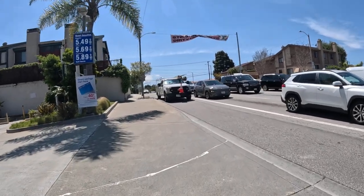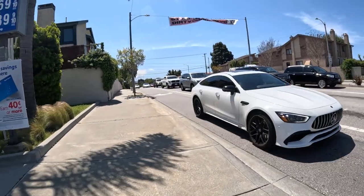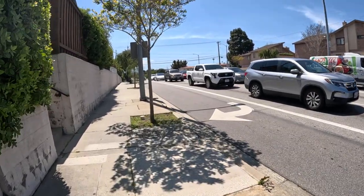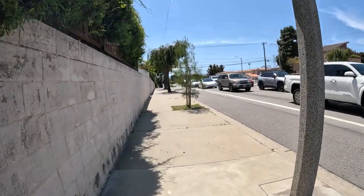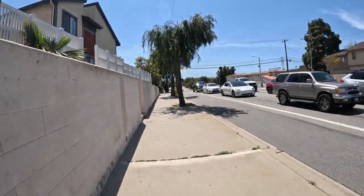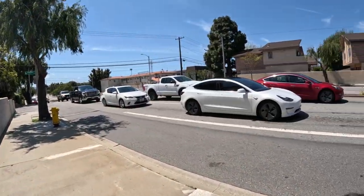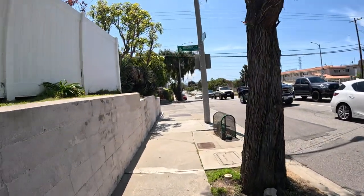The unique headlights on this car, Hyundai or something. Interesting. Must be brand new. And a white Tesla. And a red Tesla. It's unbelievable. I bet I've seen 60 Teslas on the three walks today. Probably at least 60. That's 20 per video. And a lot of them were being charged. Oh boy.